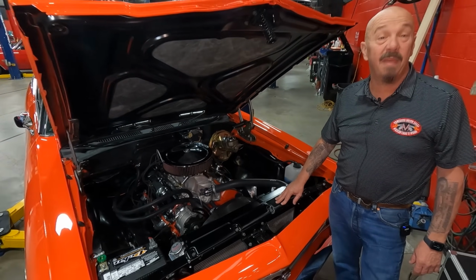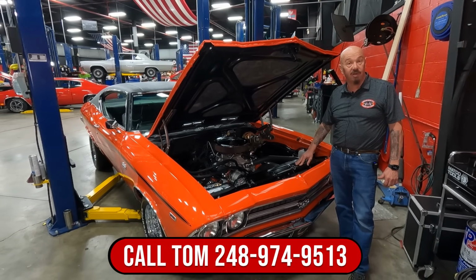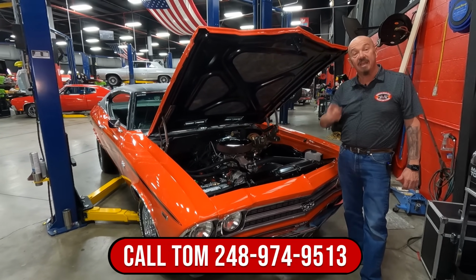Guys, this is one amazing car, so give us a call at 248-974-9513 and let Vanguard Motor Sales park this dream in your drive.